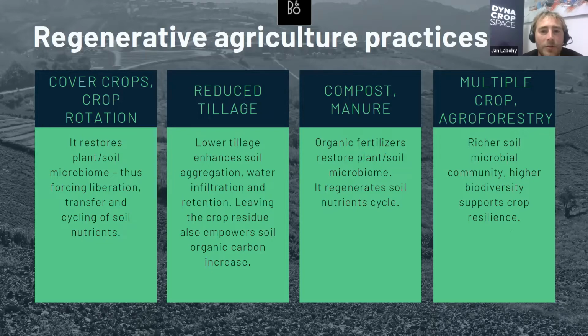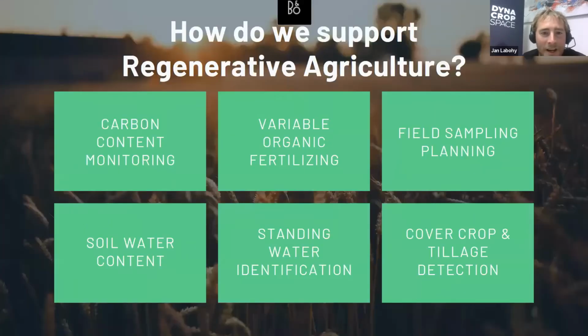So these would be the 4 practices for how farmers can implement regenerative agriculture. And now let's look at the use cases, how the satellites can actually support this, because that's the key output of this webinar. The first one is carbon content monitoring. It's a service that is helping farmers to understand how much soil organic carbon is in their fields. The other is variable organic fertilizing, so using organic fertilizers in a variable way, not giving the same amount to all parts of the field. The next is field sampling planning, for farmers that are using soil sampling for understanding the composition of the soils and their development.